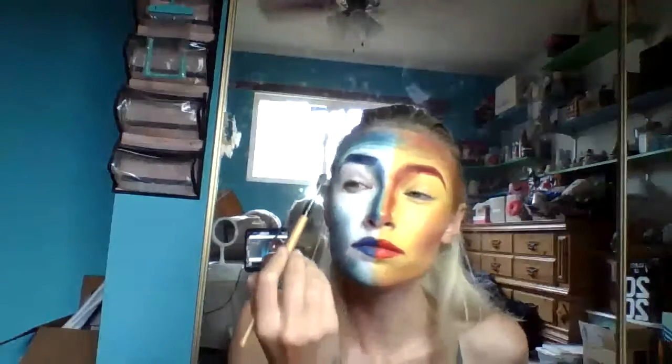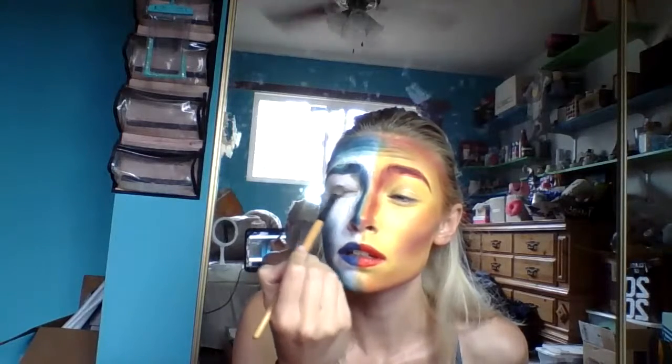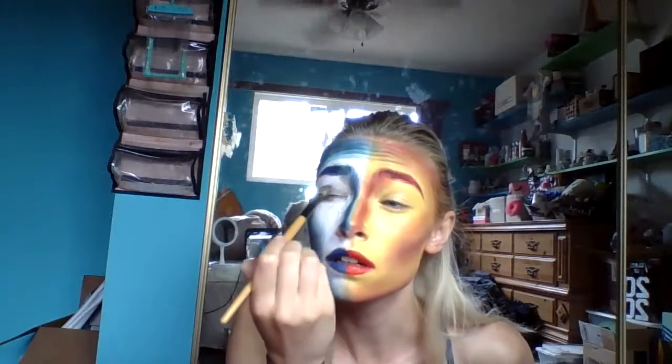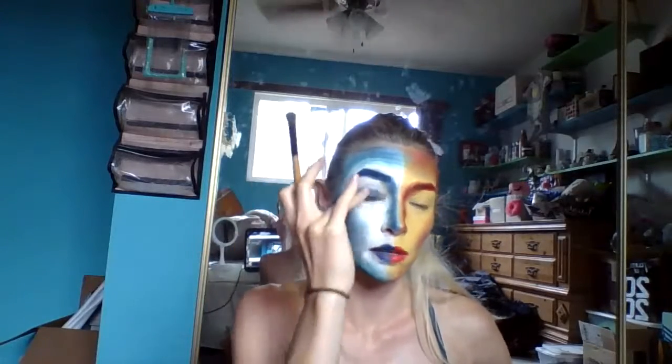Alright. Now I'm going to take an eyeshadow brush like this. And we're going to go through and do our eyes. So I'm going to start with the ice side. Just going to kind of start with a darker blue. And I'm really trying to keep that down on the lower part of my eye, not putting it above my crease.